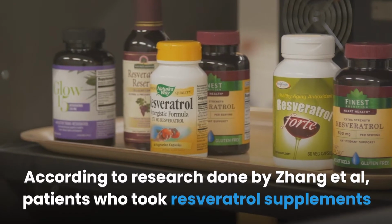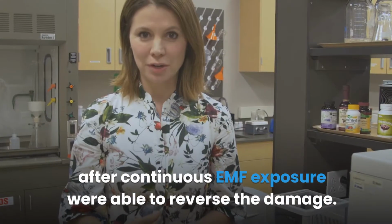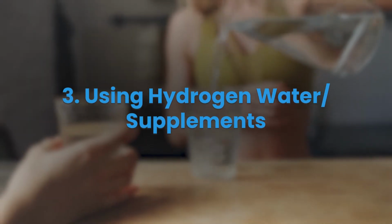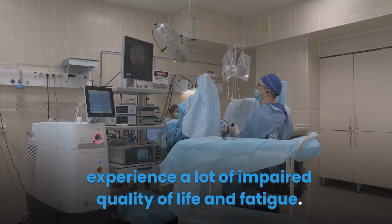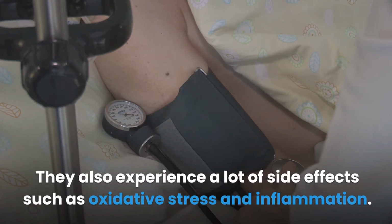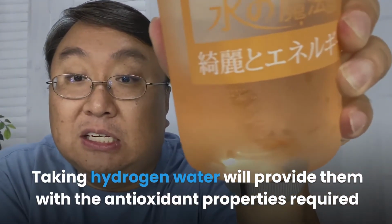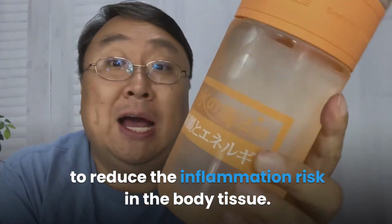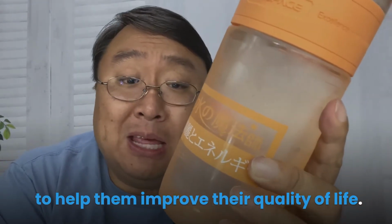The supplements can be used to treat a variety of health conditions including reversal of electromagnetic radiation damage. According to research done by Zhang et al., patients who took resveratrol supplements after continuous EMF exposure were able to reverse the damage. 3. Using hydrogen water/supplements. Cancer patients undergoing radiotherapy experience a lot of impaired quality of life and fatigue. They also experience a lot of side effects such as oxidative stress and inflammation. Taking hydrogen water will provide them with the antioxidant properties required to reduce the inflammation risk in the body tissue.